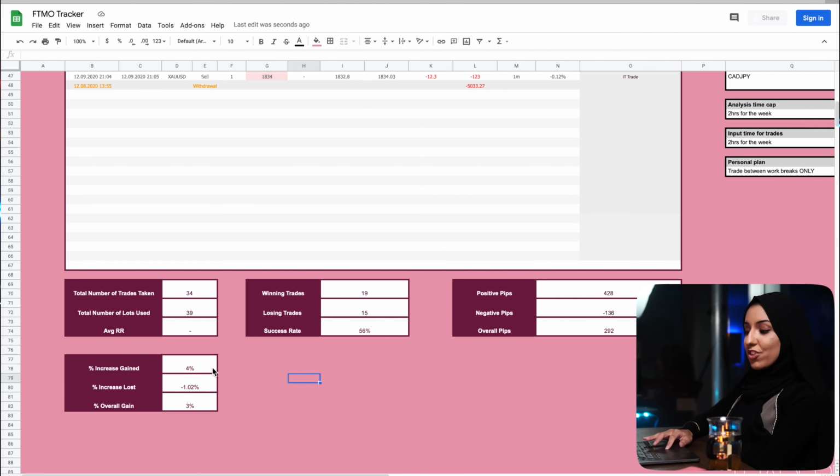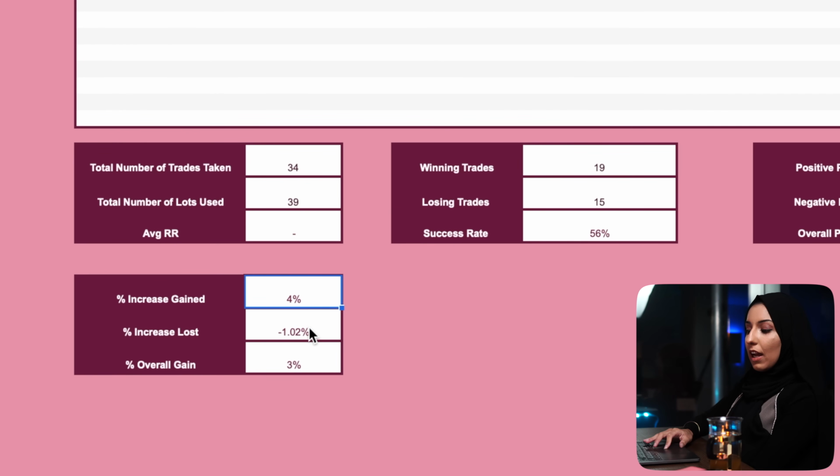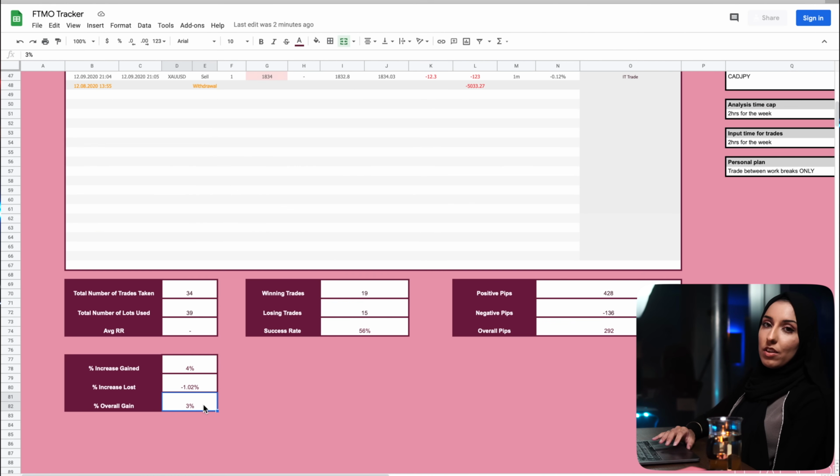The amount of percentage that I gained on the account was 4%, and the amount that I lost on the account was minus 1%. And overall, I was able to gain 3% on this account.